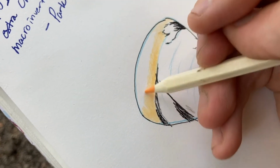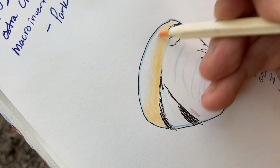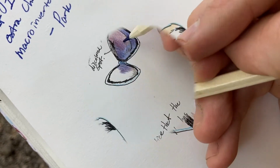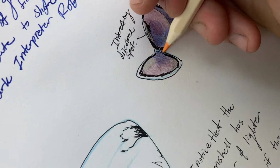Usually when I do my nature journaling, I often do it in black and white pen, but this time around with those colored pencils, I could add a lot more life to the images I was creating. In addition, I decided to even include a little entry on that lifeless clamshell that I found just because the colors inside were so pretty.